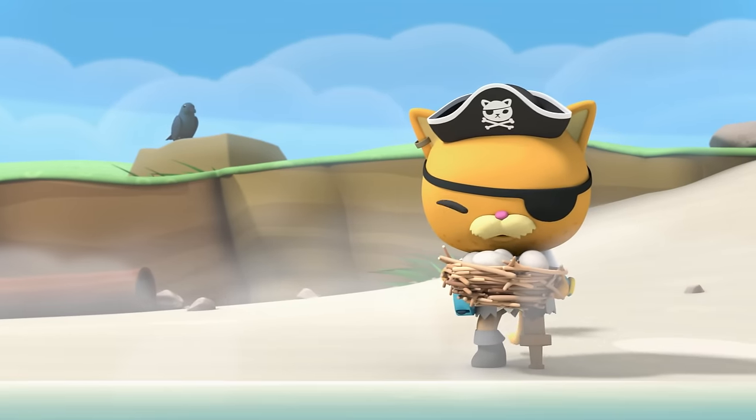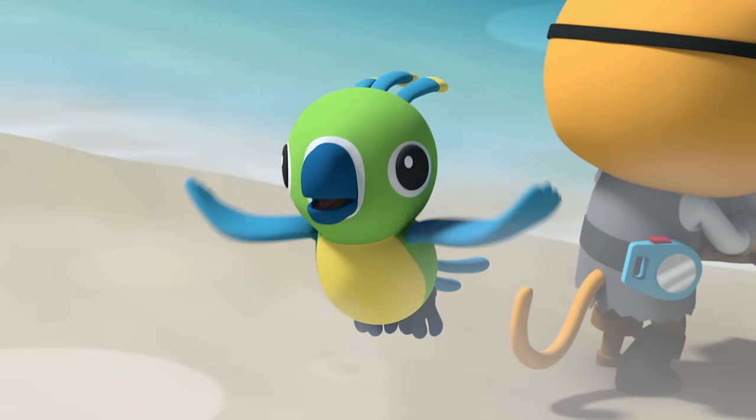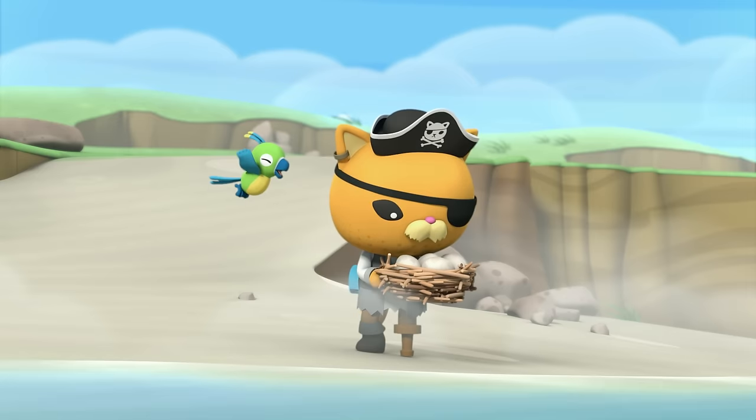Sleep, little chickie, soon you'll walk. Then you'll fly and your beaks will... Yes, Pete, that's the line, but not so loud. We don't want them to hatch just yet.